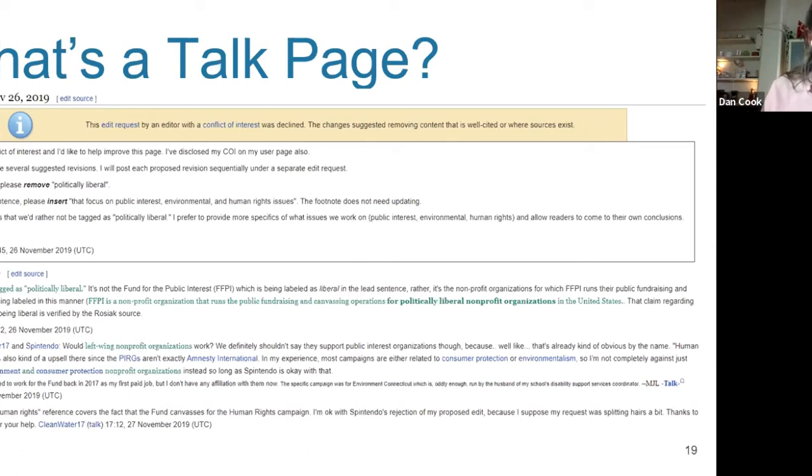So here's an example of this. She's disclosed that she has a conflict of interest. She'd like to improve the page, and disclosed her conflict on her user page. And so here are the suggestions that she's making. She makes them very specific, so that the volunteer who sees this doesn't have to spend hours trying to figure out what it is she's asking for help with. So very important.